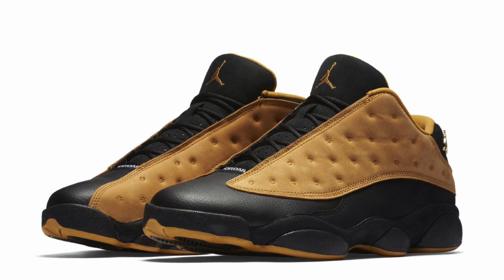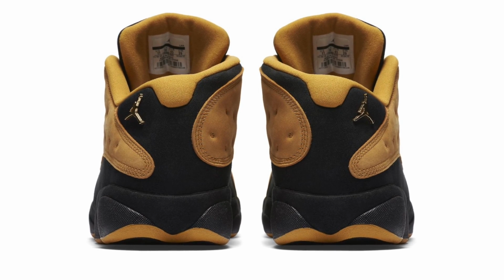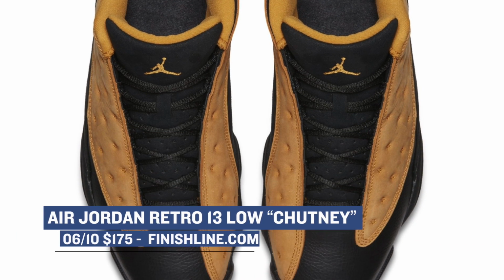And finally, Jordan Brand is dropping a version of the Air Jordan 13 that sneakerheads have been clamoring for, the Air Jordan 13 Low Chutney. This colorway originally released almost 20 years ago, and it is good to see Jordan Brand bringing it back. The Chutney upper is one of the most unique looks we've seen on the Air Jordan 13, and you can grab a pair for $175 over at Finish Line.